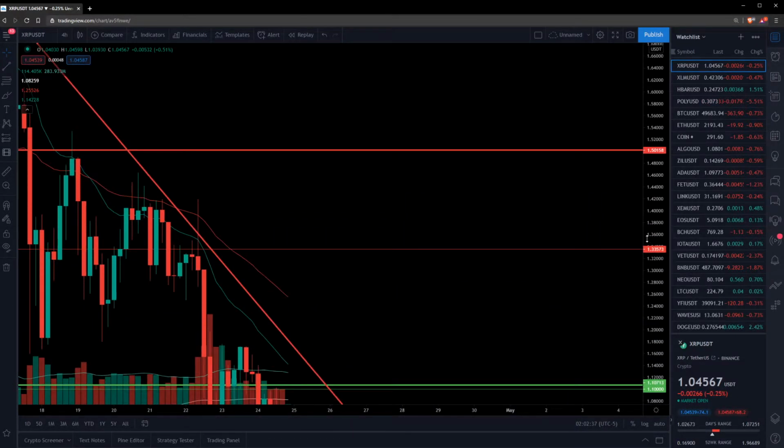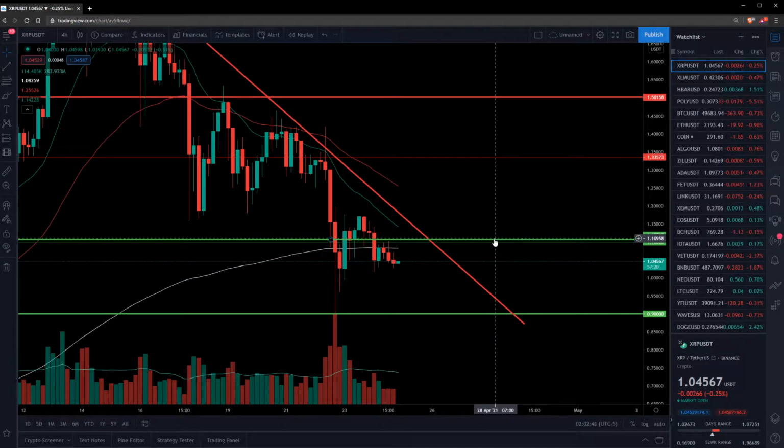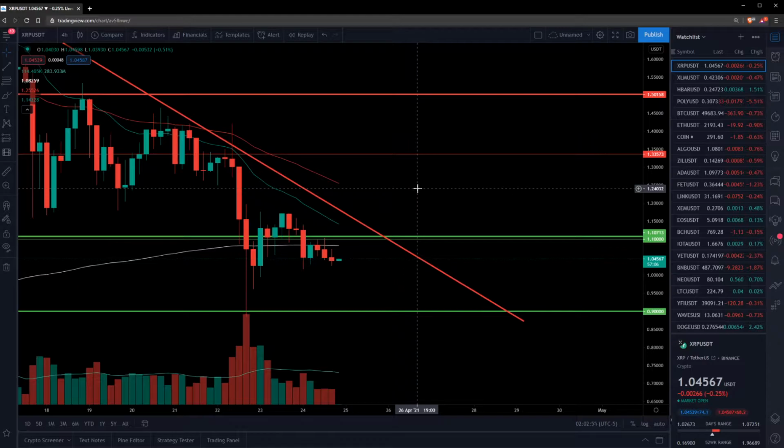How do you play this? It depends on what your goal is, on your outlook, on your style, on your personality. Me personally, this is maybe how I would play it. Let's say I have $1,000 to play with for XRP. Really, let's build this a little better because I'm going to have to explain a few more parts. Let's say I have $10,000 in my portfolio.